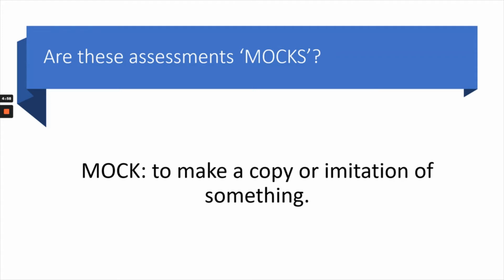So part of what we're doing is just giving you lots of experience of sitting in the hall at an exam desk, because again, that can make you feel quite anxious if you haven't done it before. So most of your exams from now until the real thing will be in the hall.